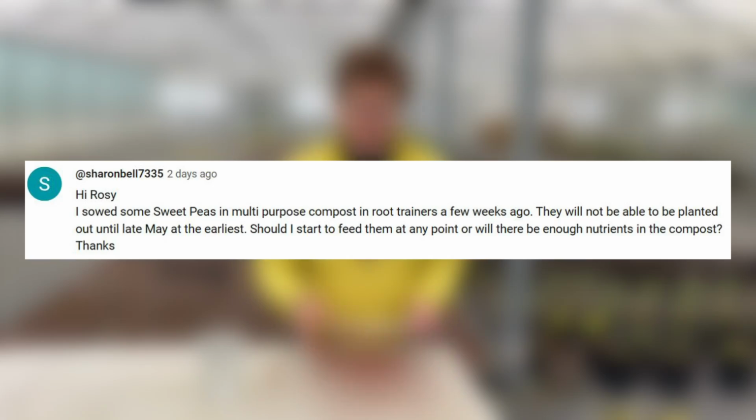Hi Rosie, I sowed some sweet peas in multi-purpose compost in root trainers a few weeks ago. They will not be able to be planted out until late May at the earliest. Should I start to feed them at any point, or will there be enough nutrients in the compost?